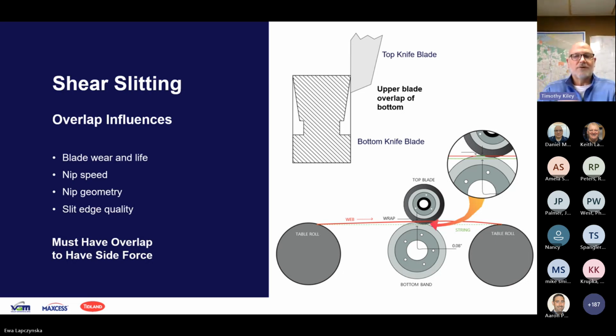So overlap. Now we're finally to your first slide here. So overlap, which is also known as depth setting, most people know it as depth setting, simply means that the top knife extends below the web and beyond the OD of the bottom band. And you can see this in the first illustration on the upper left there. And the top blade has to be below the surface of the web, or obviously it's not going to cut it. Also, you need overlap to have side force. Of course, there's nothing to move it against if it's not lower than the OD of the bottom band.